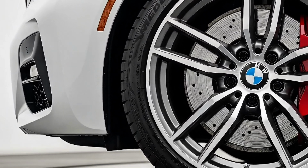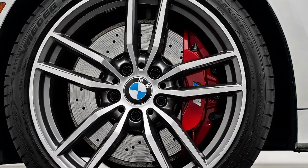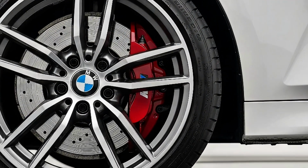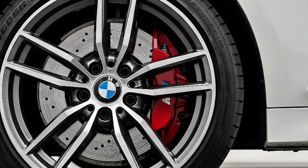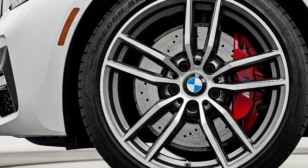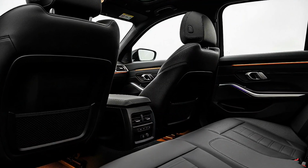For creators, film both standard and upgraded audio demos so the value is obvious on camera. A Sportline or M Sport visual pack is a sensible aesthetic upgrade. It adds purposeful bumpers, sport seats, and visual cues, without compromising daily usability.